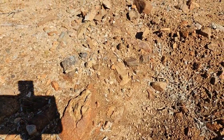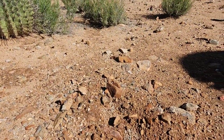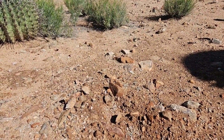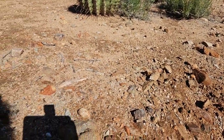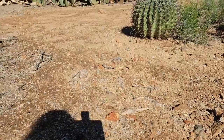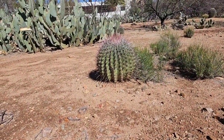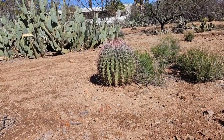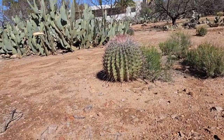And all the rocks that surround where I've dug up. See, I could spend an entire day, actually day after day, in my front yard just digging up rocks and identifying them and showing them to you guys. There's a beautiful fat little barrel right there. That is a fish hook barrel. I'll tell you why, and I'll show you why in just a minute.